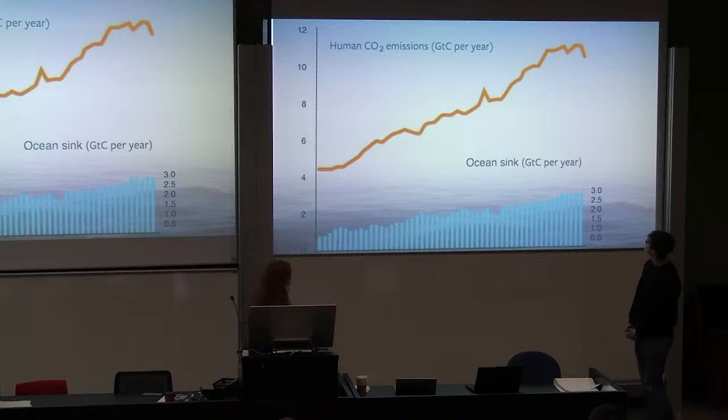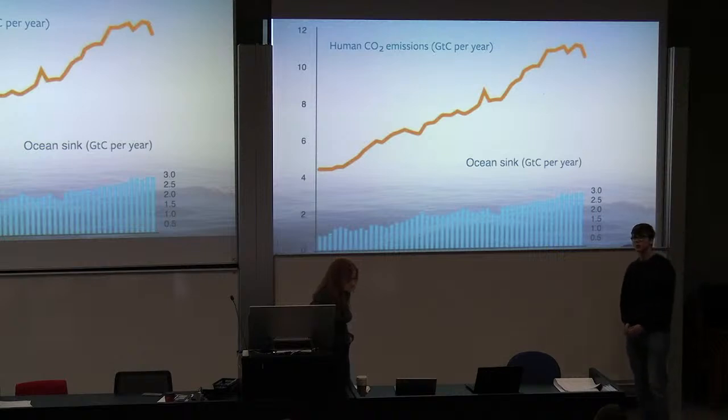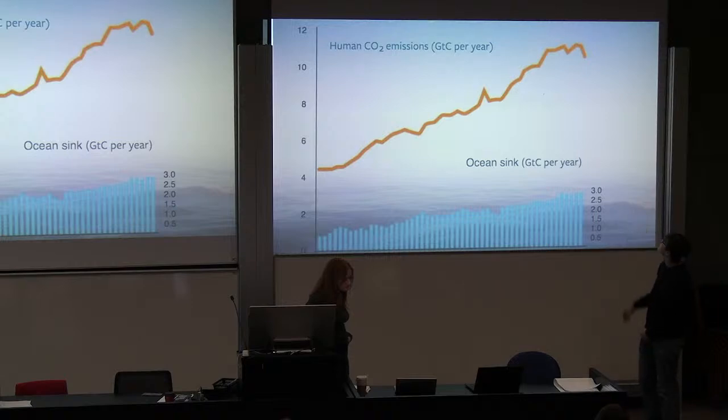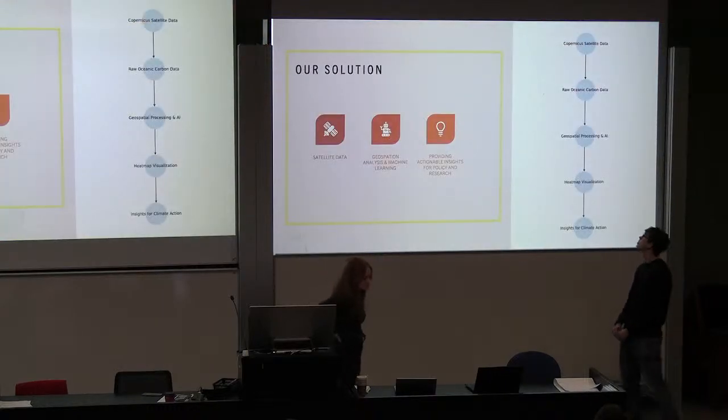So this graph shows us the ocean sink compared to the human CO2 emissions per year. And we can see the gap is really widening. As of now, the ocean is absorbing about 26%, and in the past, it used to be 30. We can see this gap is only going to get larger. So our solution really entails how we can enlarge the ocean sink.